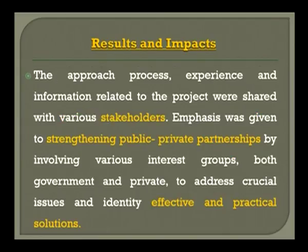The approach, process, experience and information was shared with various stakeholders. Emphasis is given to public and private partnerships such that interest groups are developed, government and private benefits from it, and effective practical solutions are the end result.